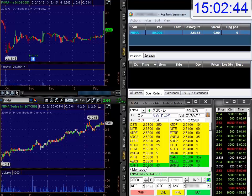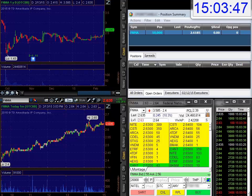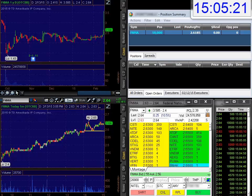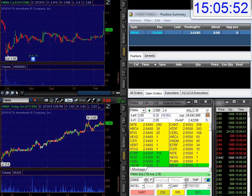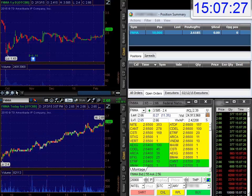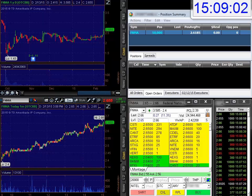And now that we've ramped up and retested that high, I'm probably moving my risk up in my mind. Instead of using that 256 area, I'm going to use 258 now. That was the pullback low after the 260 breakout. So I will adjust my risk as I go. We briefly retested 265 there, and then we break through. And now Fannie Mae is up to new highs.